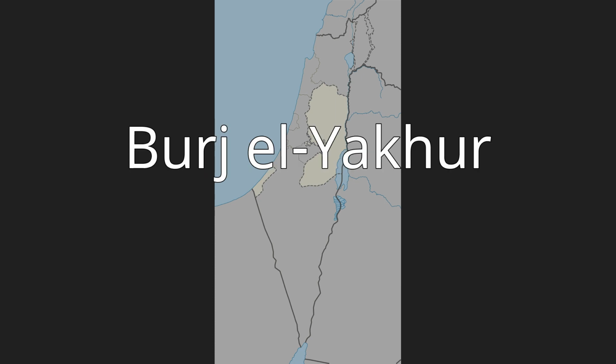Burj El Yakar. Burj El Yakar is a 2-story tower located in the upper part of the village, to the south. The walls are 6-8 feet thick. The ground floor basement is about 48 by 24 feet, 12-15 feet high, and has a fine barrel vault. To the left of the entrance, there is a stair leading up to the first floor. According to Pringle, this tower dates from the Crusader era.